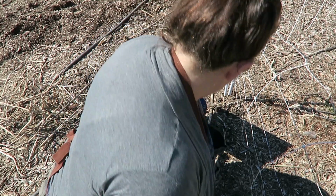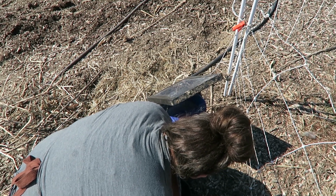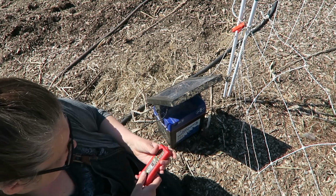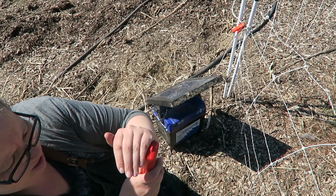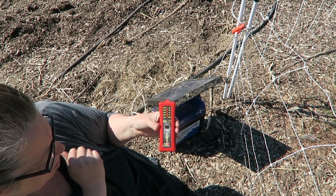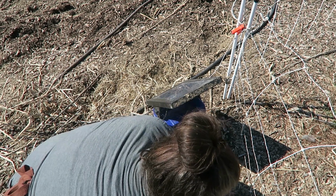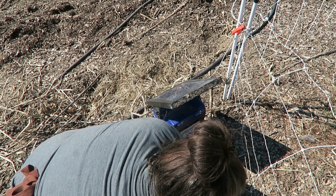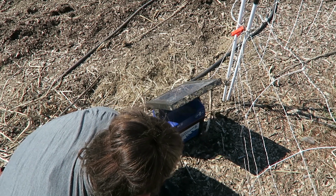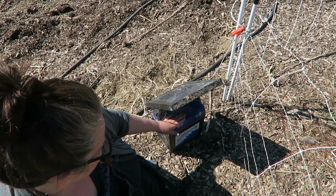I've got my power button here. Okay, it's blinking and it's green. So let's see if we've actually got power. So I've got a fence tester here, and this will tell me, number one, do I have power? Number two, how good is the power that I do have? So even though it's turning on, I don't have good power. Okay, that's probably what I expected.